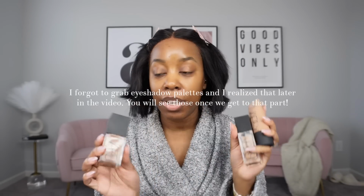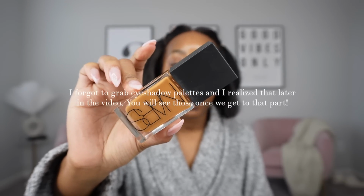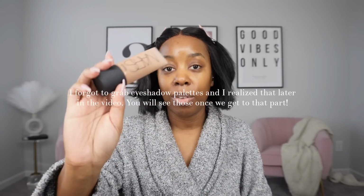And then the last few things I have from NARS, I have their foundations. I have the Light Reflecting Foundation, which is my favorite one. I use the shade Macao in their foundation. I have the Soft Matte Foundation. I didn't know which one I wanted to use in today's video, so I think I'm actually going to mix everything together.